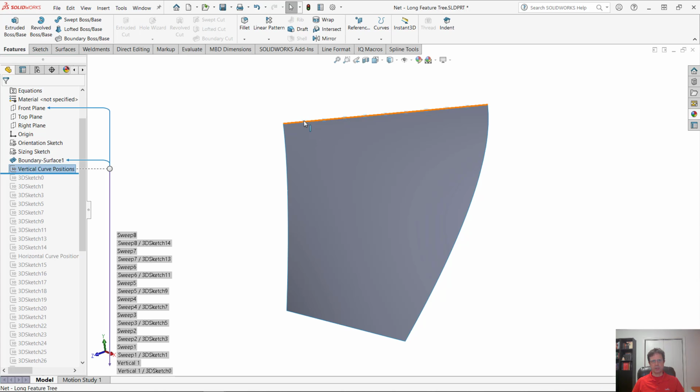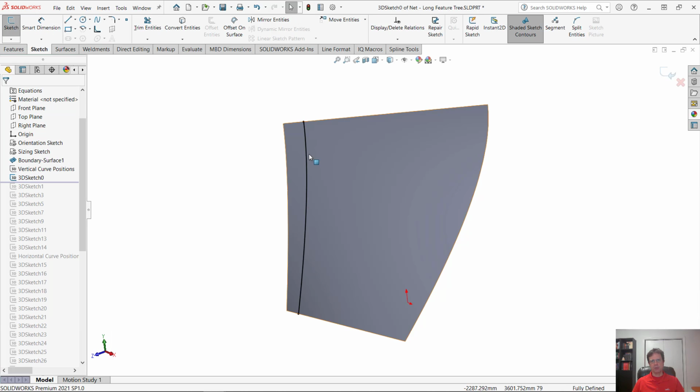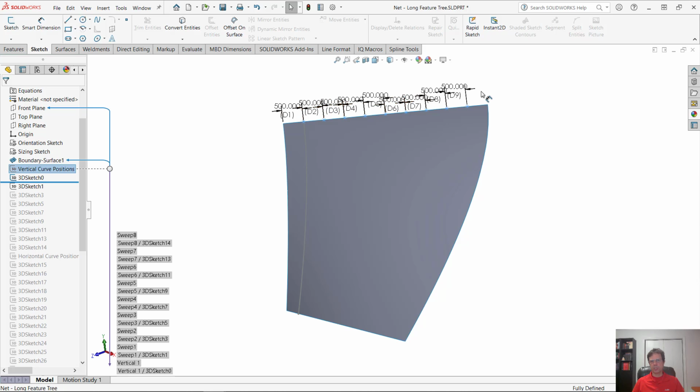There were several points described as part of a sketch. Face curves were painstakingly tied to each and every one of those points. So just to edit one of these sketches, you can see that when I select this spline, which was created with the face curve command, it actually has a relation called face curve by point. So it's tied to a point that belongs to that previous sketch. And the reason that sketch was created is because it has dimensions.